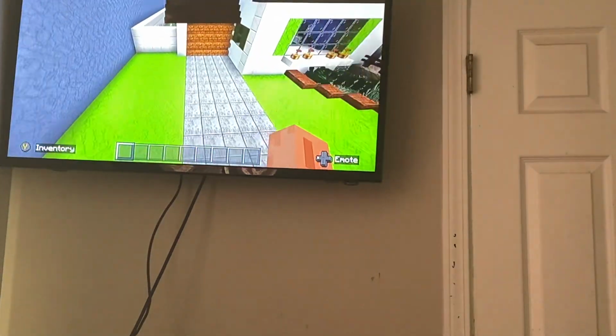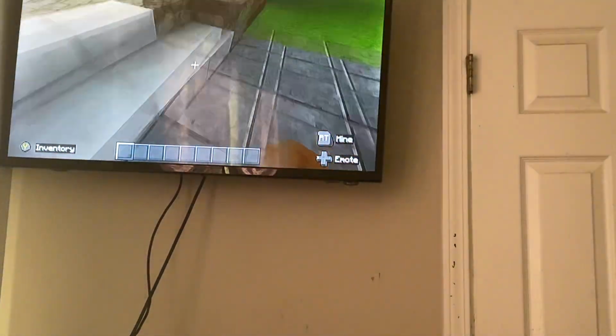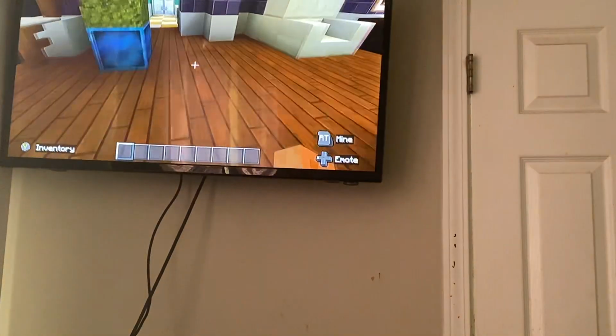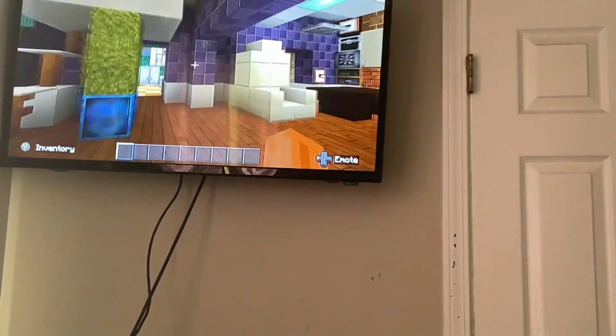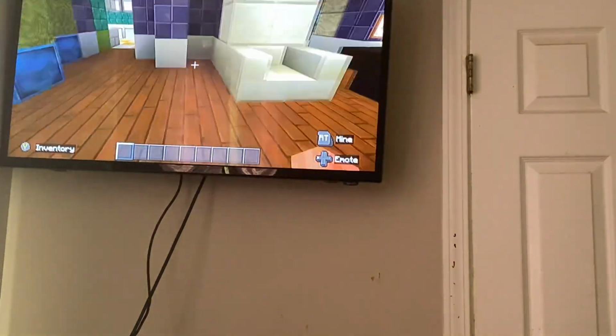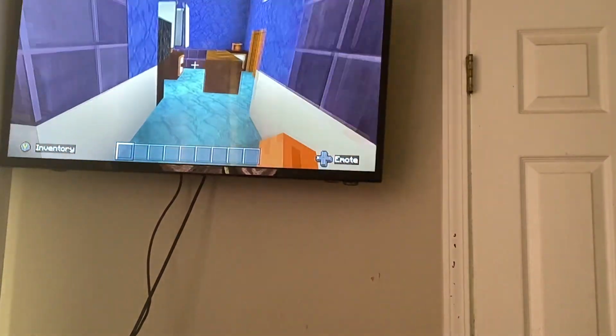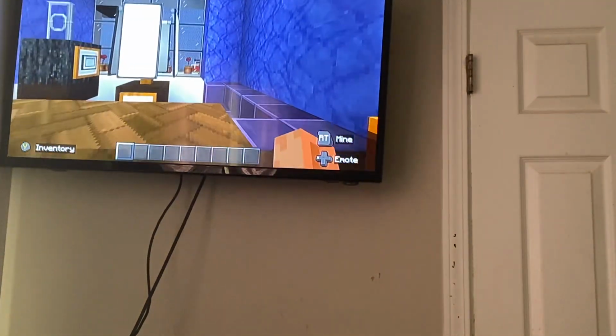Yep. If you go inside, you'll have the Templeton's house. Yep, you have the spacious room. Looks very spacious, maybe, guys. Yep, and this is the living room.